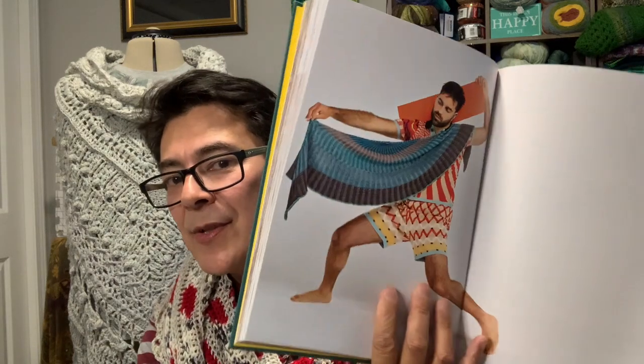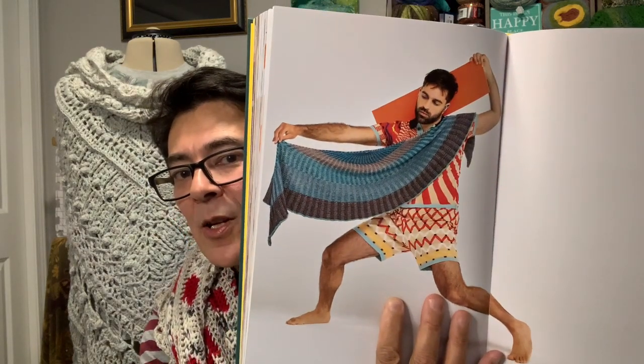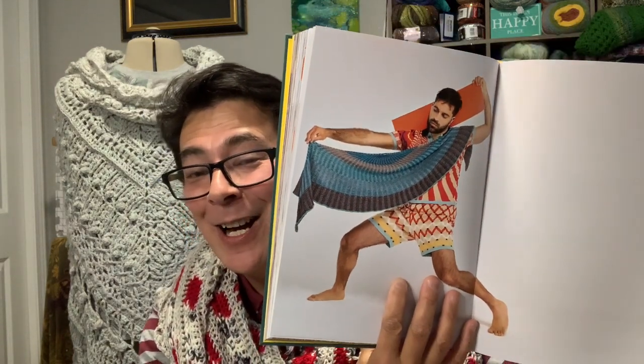Okay, so as I mentioned, there are techniques and tips, beautiful photographs. The first one that I'm going to try is, I'll just show you quickly a photo of it, this one here. It's called Painted Columns. So that's going to be my first tackle on this amazing collection of patterns.